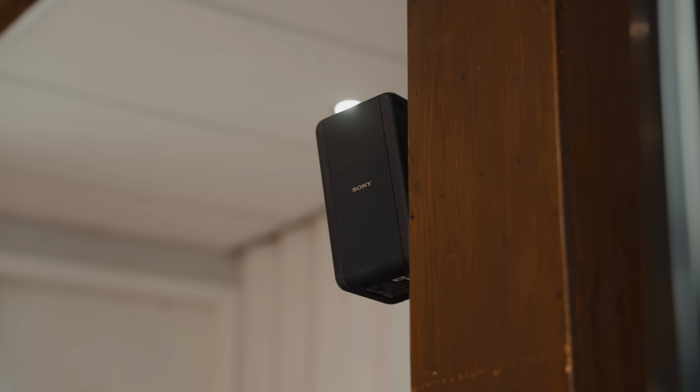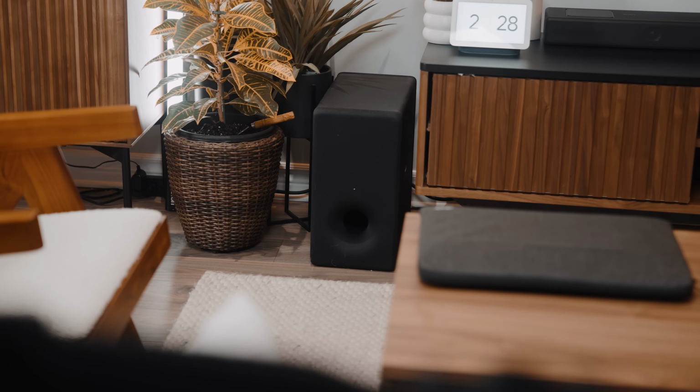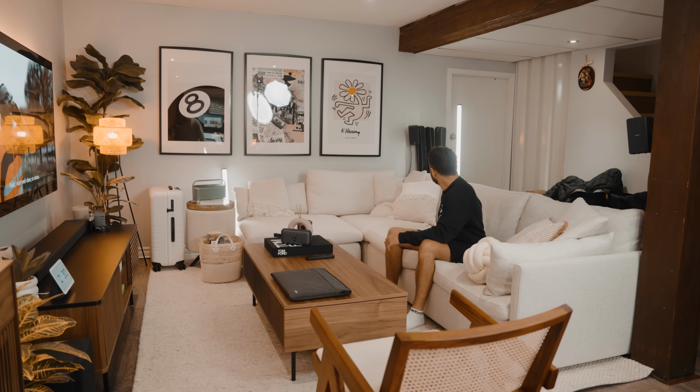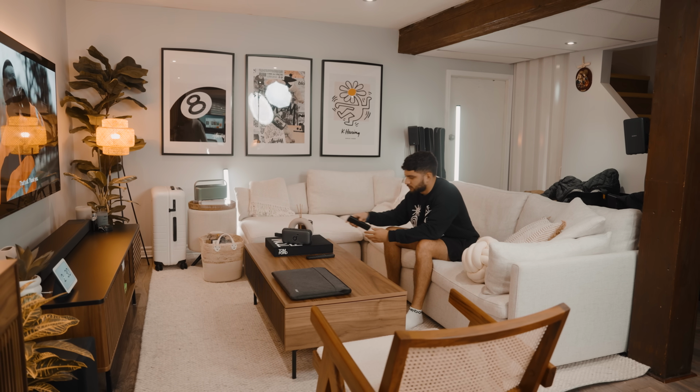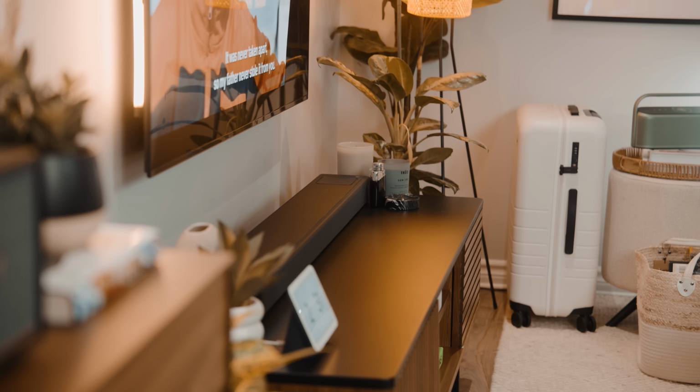Although I do wish I could bring around this whole sound system from Sony. Oh, trust me, if I could, I would. So I'm heavily debating on having something like this at the condo. The issue is that this is so loud and intense that it's probably not a good idea.